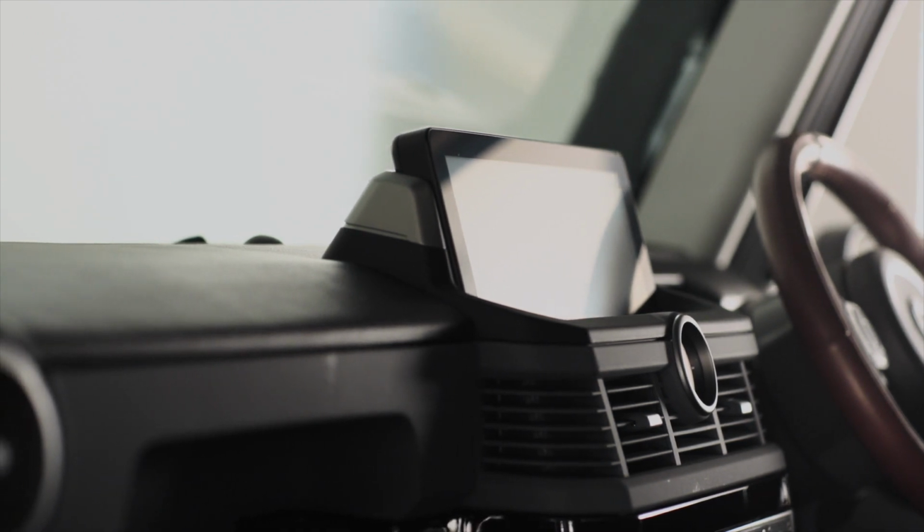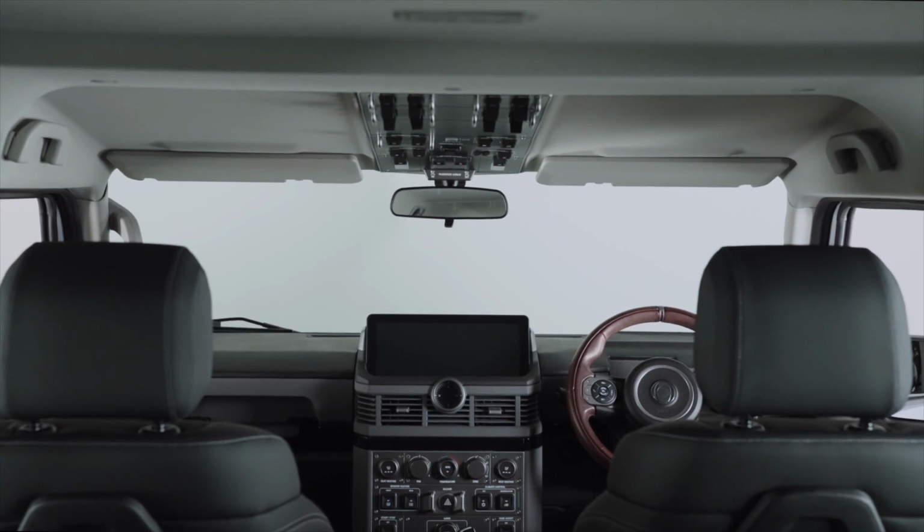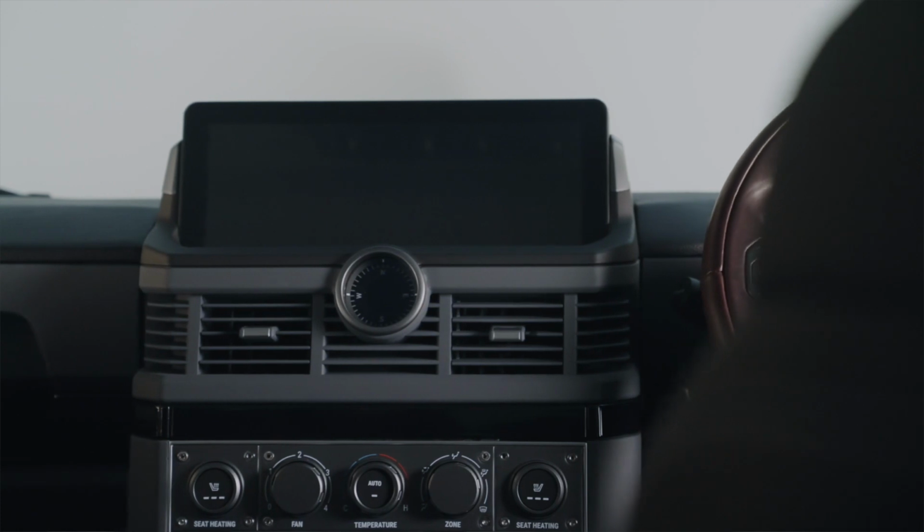Given this vehicle has far less in the way of electronic control systems. You can choose what goes on there to a degree. You've got all your sort of performance that's going on there, but then you've got all your sort of entertainment stuff through there. You've also got all your off-roading.